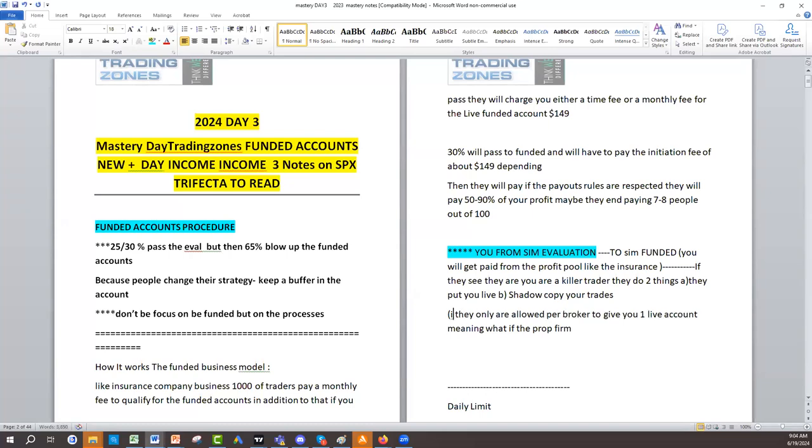If they only allow per broker to give you one live account, meaning that if the prop firm allows you 5 to 20 funded accounts, you now have deep knowledge, you know now that only one is live, and they won't let you know. And 4 to 19 are SIM funded. Now, do you give a shit? No. So long as you get paid.